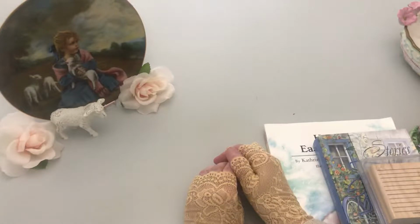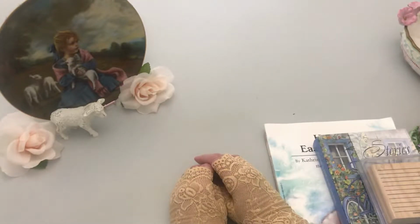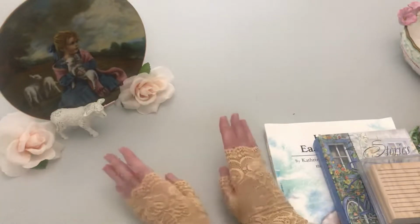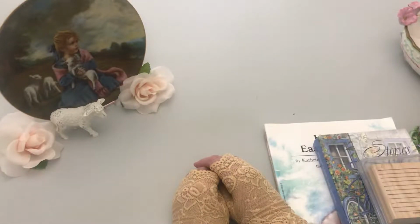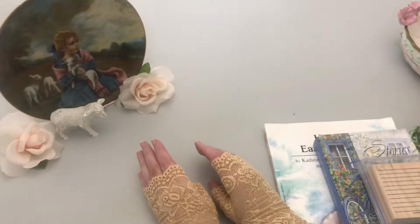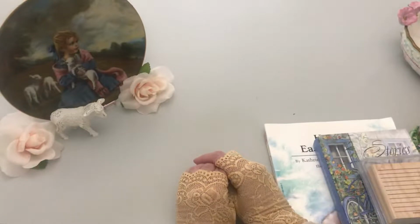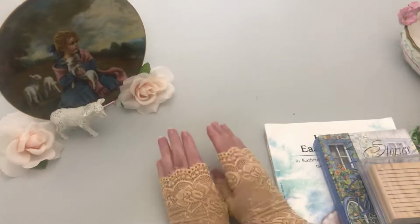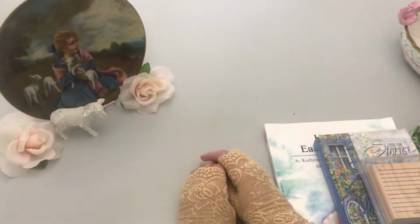It's called March Winds, and I don't collect these types of plates, but I just thought that was such a sweet image, and I thought it would be really pretty here on the table when I do videos and everything. So I got that for $1.99 minus the 20 cents. And like I said, if I give you a price, it was 10% off of that.